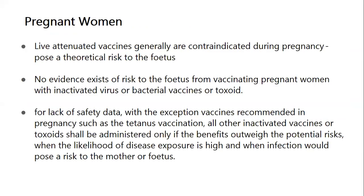So pregnancy is another special group. In pregnancy, live attenuated vaccines are generally contraindicated because they pose a theoretical risk to the fetus. No evidence exists of risk to the fetus from vaccinating pregnant women with inactivated virus, bacteria, or toxoid. But for lack of safety data, with the exception of vaccines recommended in pregnancy, such as the tetanus vaccination, inactivated vaccines or toxoids should be administered only if the benefits outweigh the potential risk, when the likelihood of disease exposure is high, and when infection could pose a risk to the mother or the fetus.